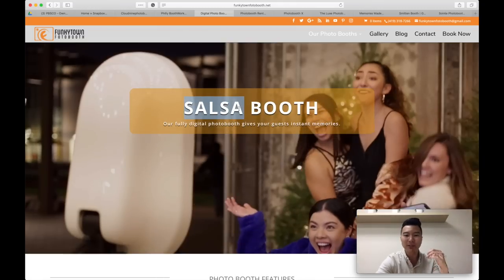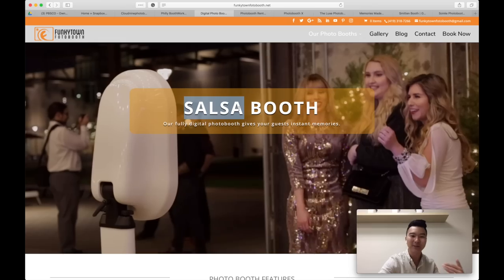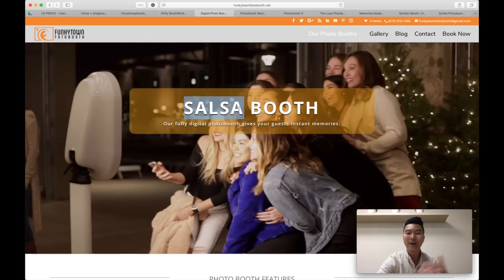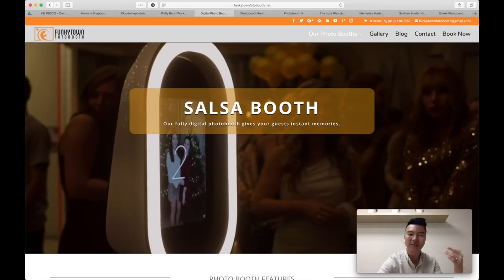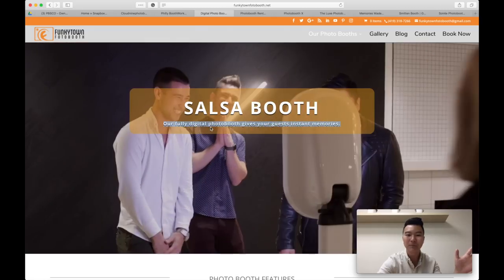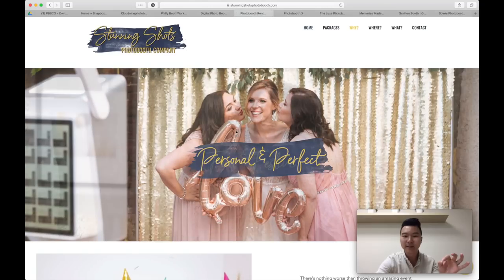I will say I am very flattered that you guys are using the name of our photo booth, Salsa, Queso, Legacy, etc. I will say that your customers don't care. Especially at this early of a stage, I wouldn't even put the word salsa on there. I would just remove this altogether and just say, our digital photo booth gives your guests instant memories. This is the best and clearest way that I've seen so far that tells prospective customers exactly what you guys do. So kudos to this website. Fantastic.